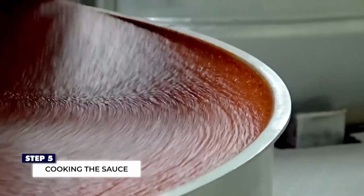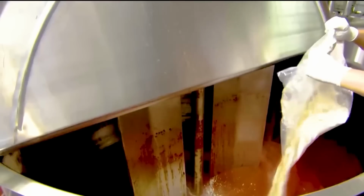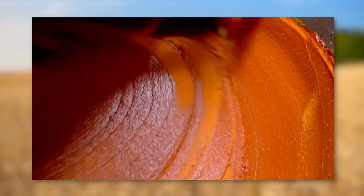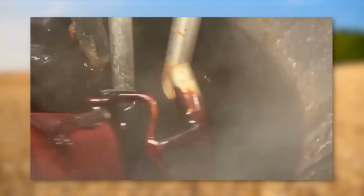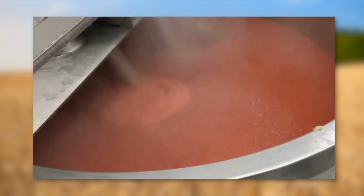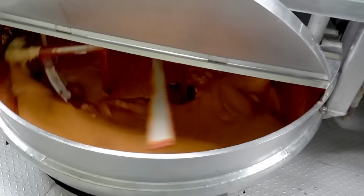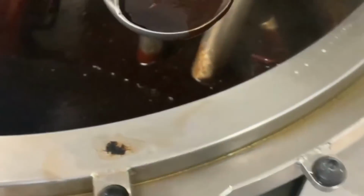Now comes the heart of the process, cooking the sauce. The tomato puree is pumped into gigantic kettles, each capable of holding hundreds of gallons. Each ingredient is carefully measured and added to the mix. Molasses gives the sauce its sweetness, vinegar adds a sharp tang, and a blend of spices creates that smoky, zesty kick we all love. Liquid smoke is also added here. Just a small amount goes a long way in delivering that classic barbecue flavor. Once everything is in, the kettles are heated and the sauce is cooked low and slow.